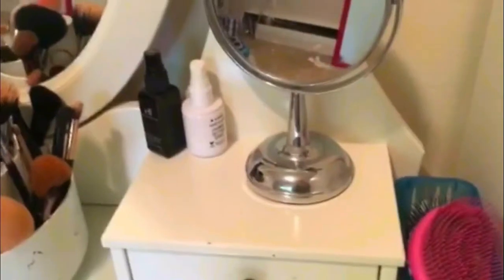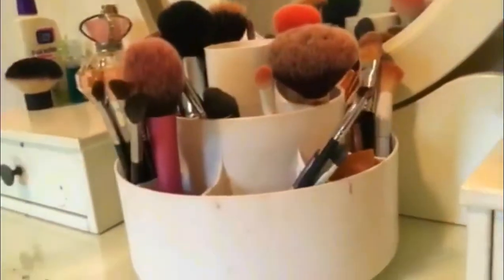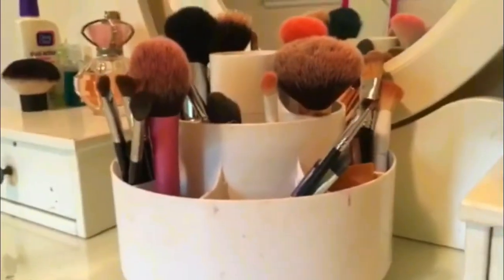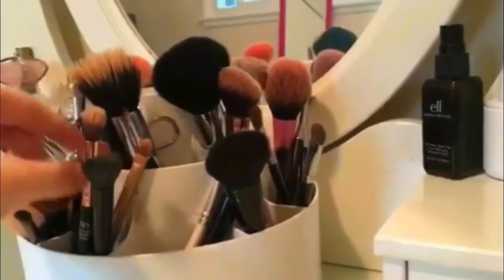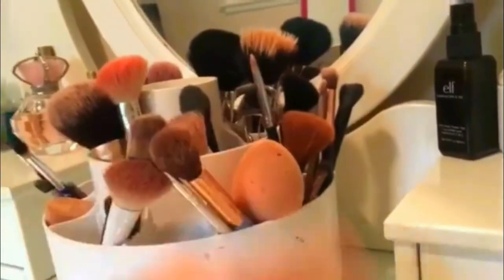And then here I have my mirror, two setting sprays, and then on the side I just have two of my hair brushes. And then I keep my brushes in this thing, I think it's used for your kitchen or something, but I just have a ton of brands. I have Sedona Lace, Real Techniques, some Ipsy ones, what else? Eco Tools, e.l.f., Wet n Wild, just a ton of different brands like that.